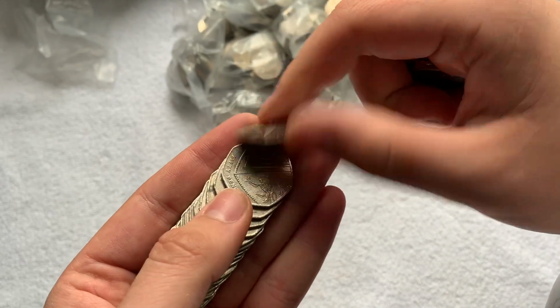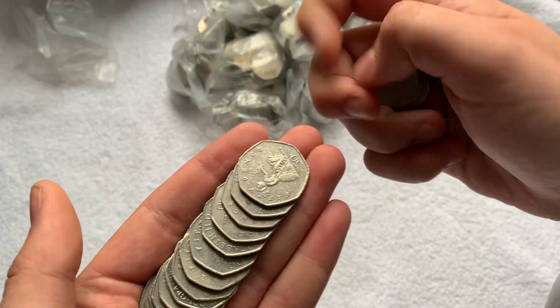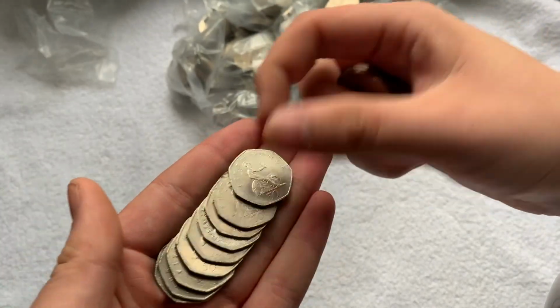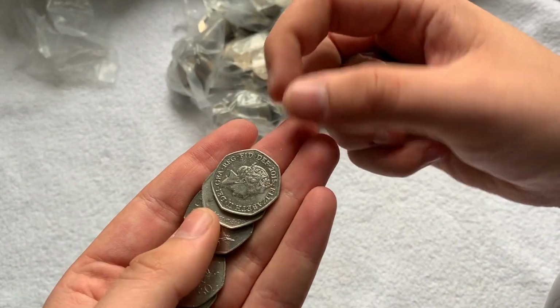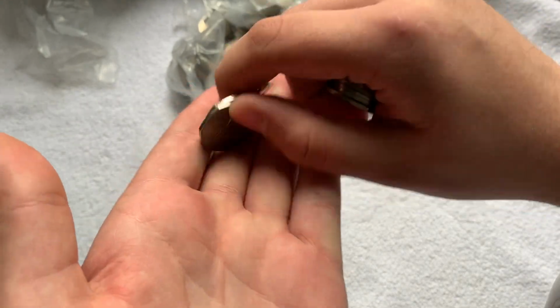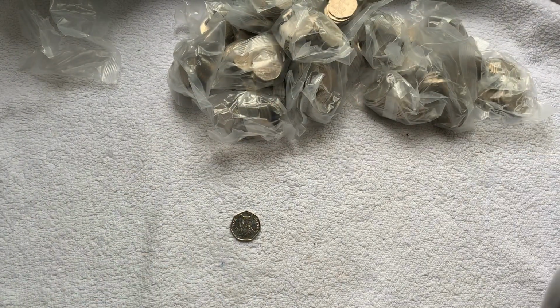Let's just have a look. 2012, what we want, 2011 for Olympics. Got to film the coin hunt soon, which is going to be pretty cool. 2015, nothing so far. Just good old Britannias.